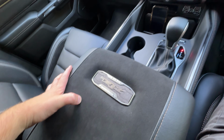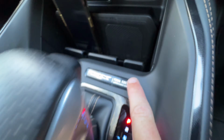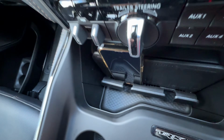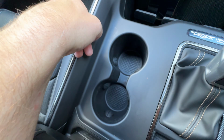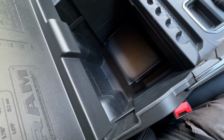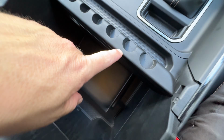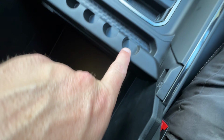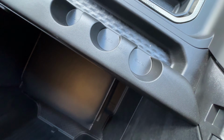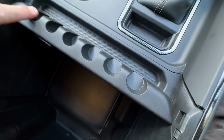It is a very nice cabin. There's more little nice bits here, like this Final Edition badge. You've got a wireless phone charger down there, which is good to see. Cup holders as well, a little storage nook there, and in here, you've got a massive storage area. You could put your coins in here, like a quarter or a $50. Yes, it actually says $50. That's made for American currency, obviously, but it's still cool to see.